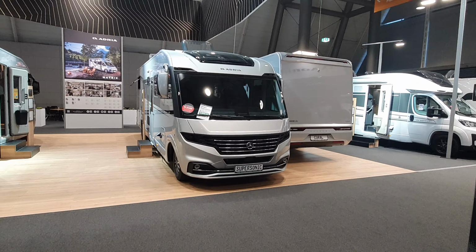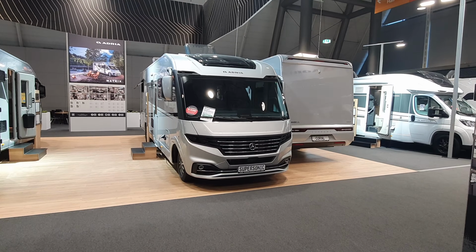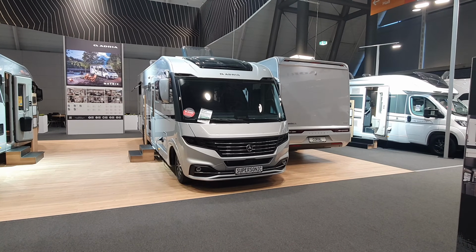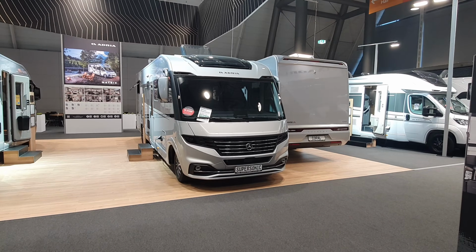I've got to say, for my taste, I do prefer the Hymer one. The Hymer's slightly more expensive, but I think it looks better. Compare it, for example, to the Bürstner 910 Elegance. Again, I think I do prefer the Bürstner to this. Obviously, it's just a matter of choice.